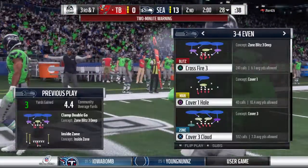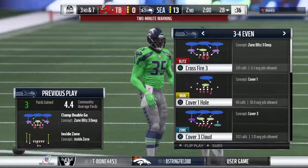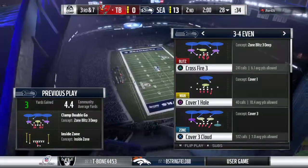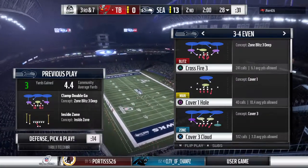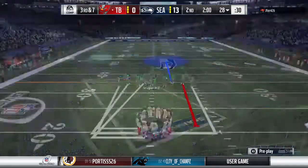It's a pickup of 3, and we have now arrived at the 2-minute warning. 2 minutes remain here in the first half. Back with more NFC playoff action after this.